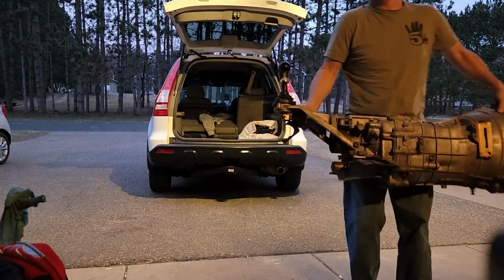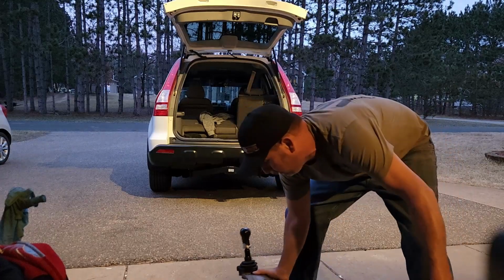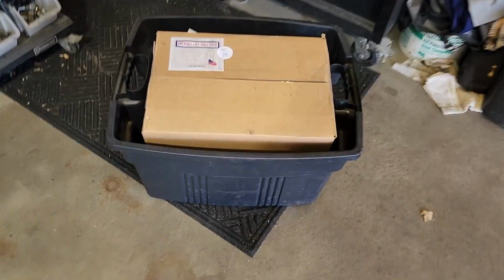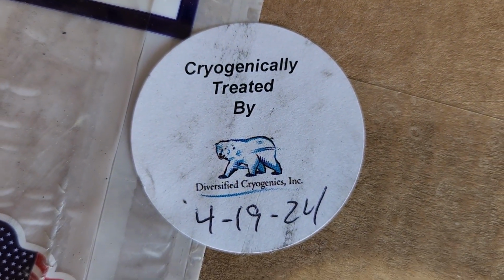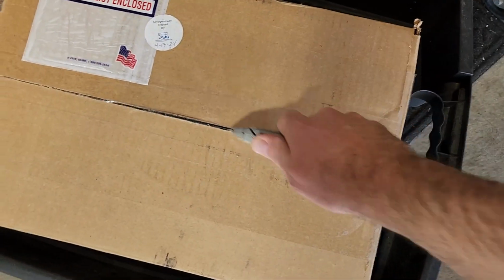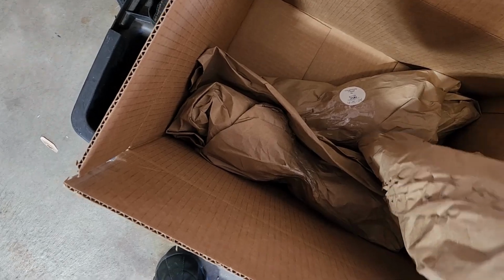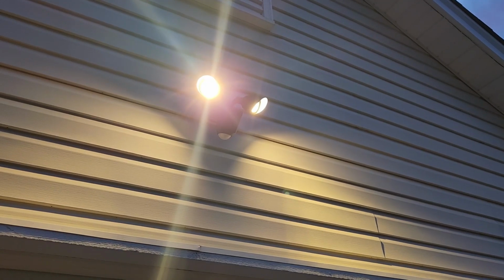Can you dig it? Oh, it's the put down. With your legs. Oh, jeez. Oh, she's all yours. All right, well, here is the transmission stack. Apparently it was cryogenically treated by that company, which is who they subcontract out to, or whatever. Yep, should be fine. Thanks for fixing my transmission.